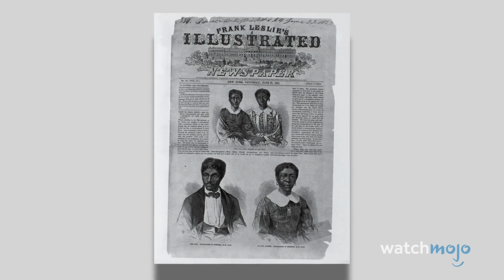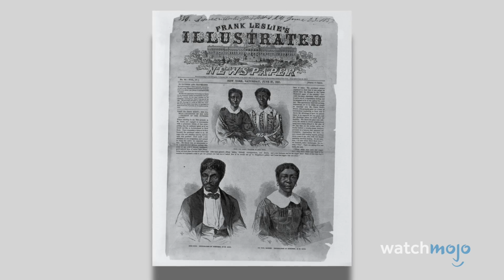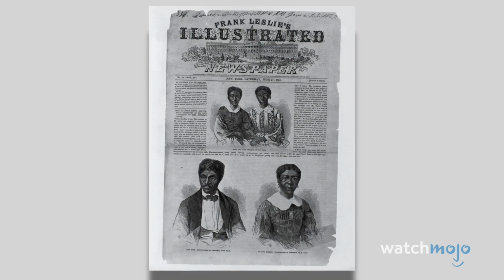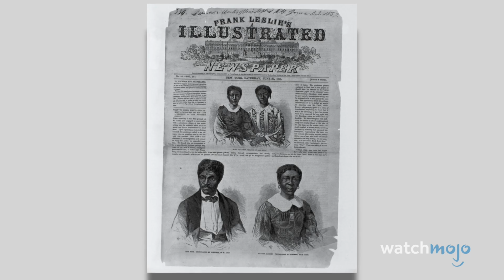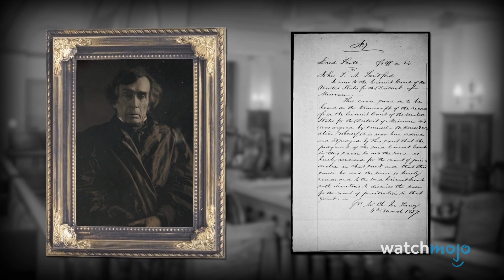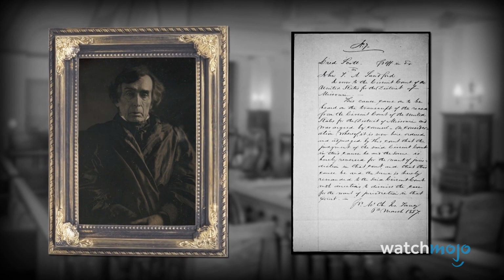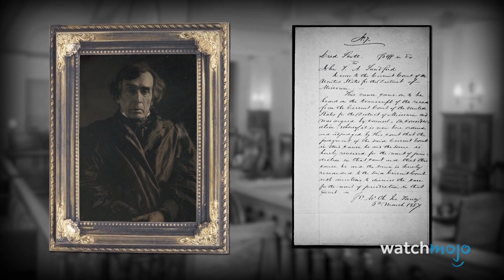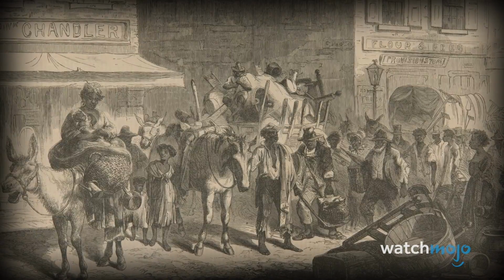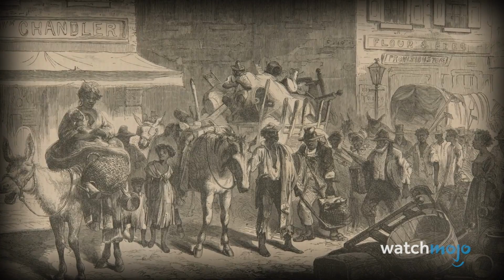The court ruled 7-2 against Scott, declaring that the Constitution doesn't include citizenship for people of African descent. Chief Justice Roger Taney wrote in the majority opinion that Scott did not have the standing to sue because enslaved African Americans weren't citizens of the United States. Chief Justice Roger Taney went further, striking down a federal law known as the Missouri Compromise.